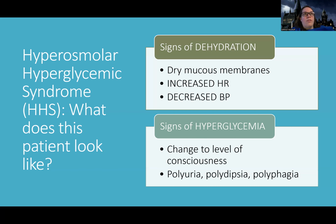So for DKA, you're going to look for the hallmarks of those signs of acidosis, the Kussmaul's respirations, and the acetone breath, stuff like that. Whereas for a patient with HHS, you're really going to focus on that mental status. A patient with DKA can have changes in mental status, it's usually just more profound and severe in HHS. And then again, the signs of hyperglycemia: polydipsia, polyuria, and polyphagia.